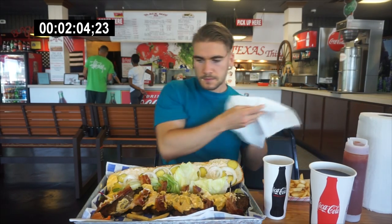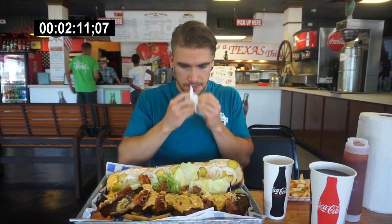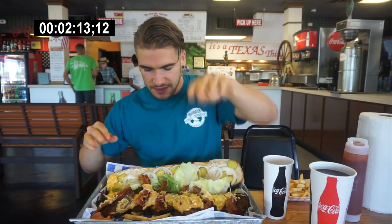Ooh. I took the stem off the habanero and I can smell it on my hands. It smells spicy.